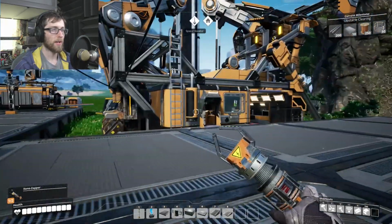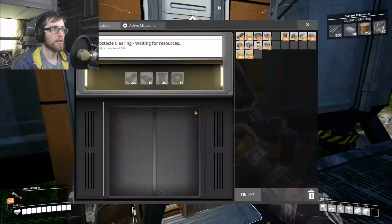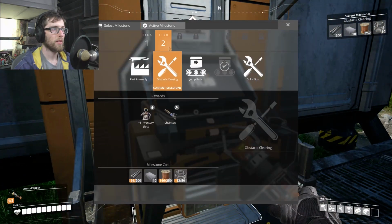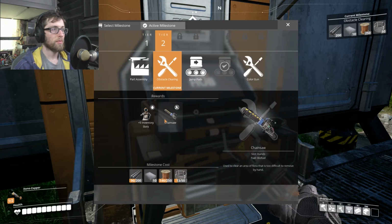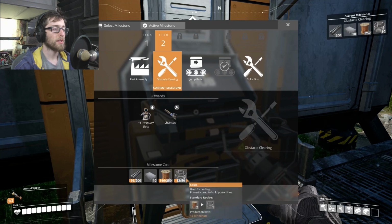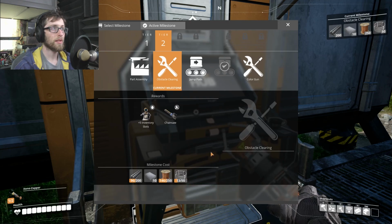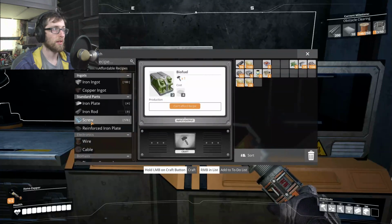Alright, power's back on. We're back in business. I was also trying to figure out how come we don't have the next set of things yet. Is it because we haven't turned on the thing? So we need to get this done. We need to get 10 reinforced iron plates. I gotta stuff cable and wire into this thing. 240 screws. Hang on.